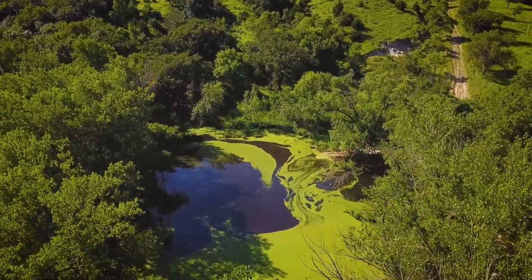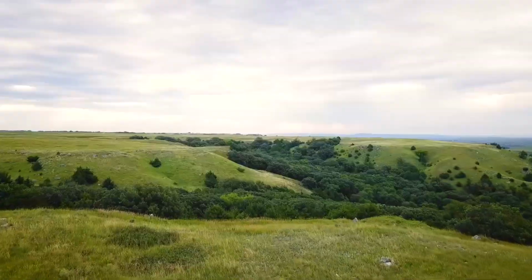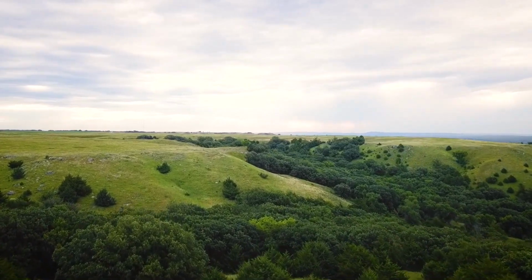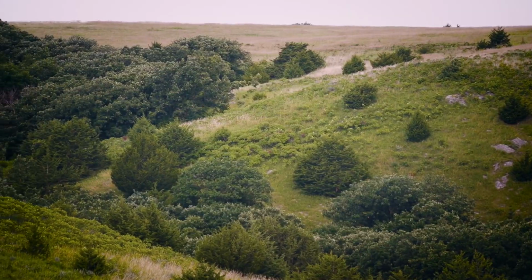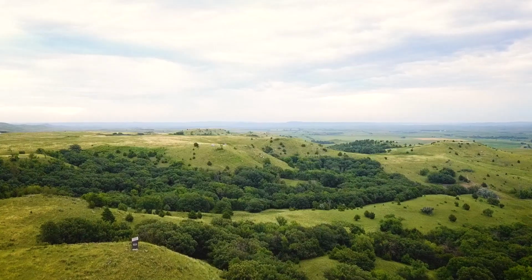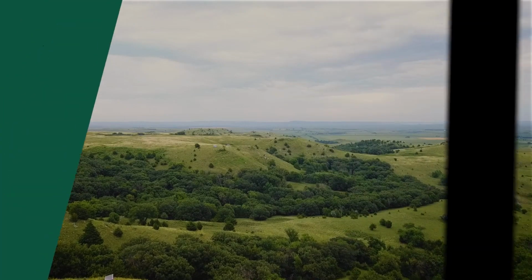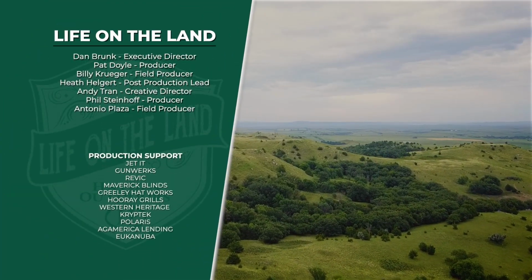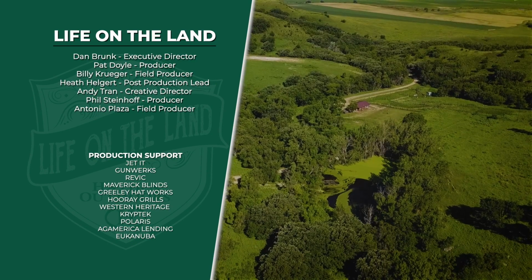There's deep draws that make a 360-degree perimeter around the 718 acres of cropland up on top. There's shelter belts that run all the way down to each draw. There's numerous sloughs on the property that hold water. Most of them are holding water year-round. And it's just a setup that I think you're gonna be hard-pressed to find anything that's this turnkey in South Dakota.